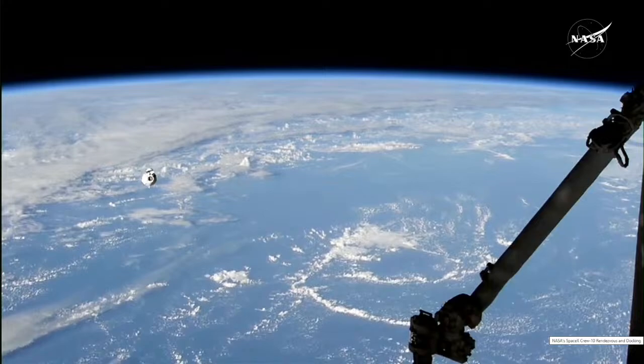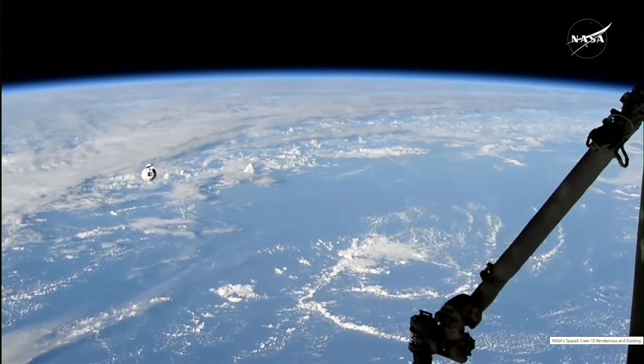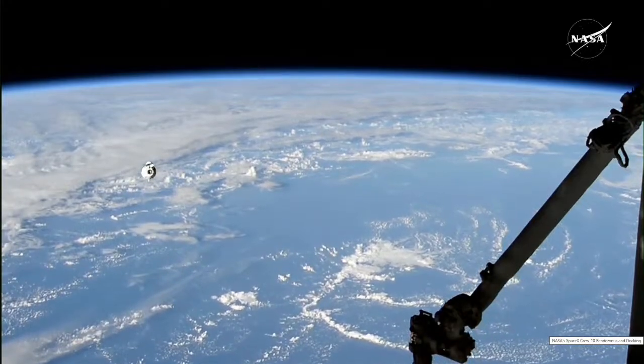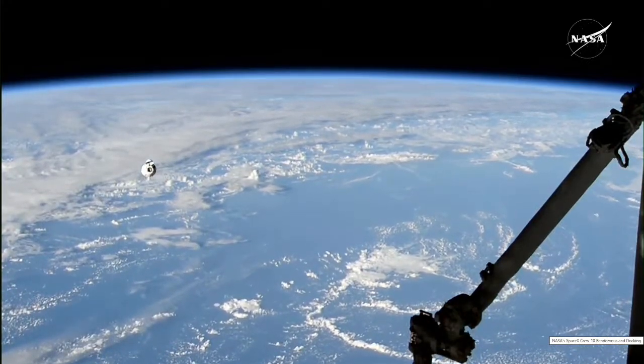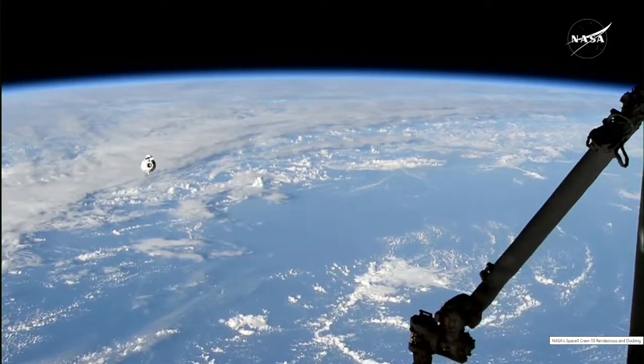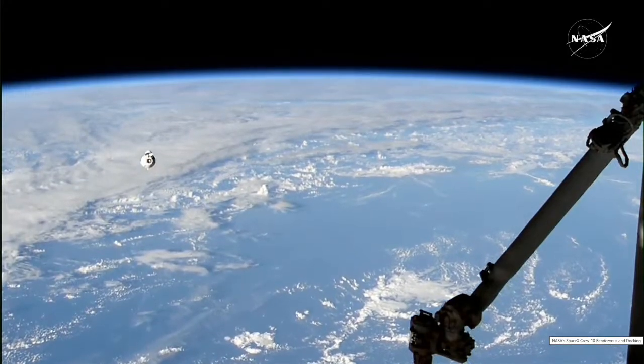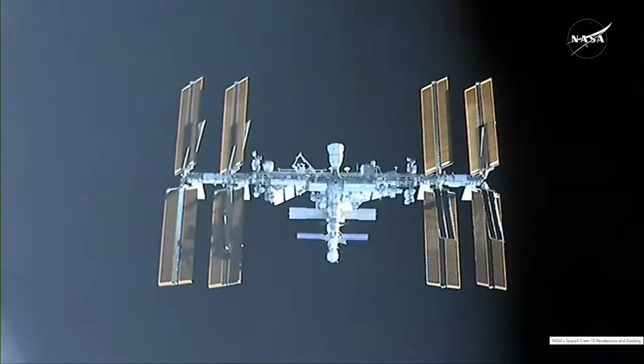Hague monitoring Dragon's arrival, receiving data including range and range rate, making sure that Dragon is moving at the expected velocity, speed, position. Everything's positioned on board the International Space Station for docking. Again, the station itself at the docking attitude.